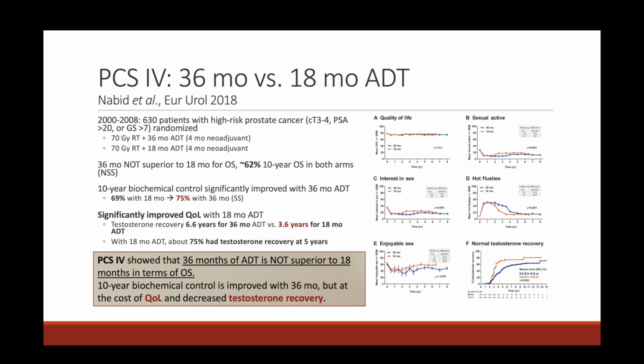So we know that the longer you're on androgen deprivation therapy, the longer it takes for that testosterone recovery to happen, even after androgen deprivation therapy is removed. So when we put patients on longer and longer durations, their quality of life is compromised and their chance at testosterone recovery is also compromised. So this is important data because it tells us that 36 months of androgen deprivation is not superior in terms of overall survival compared to 18 months.